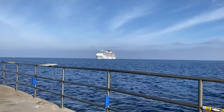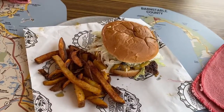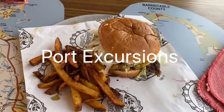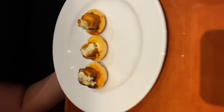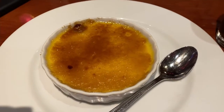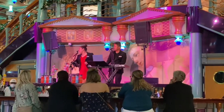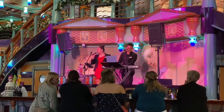So the next term would be port excursion. Port excursion is what you're going to do when the ship docks somewhere at a new port. So if you want to schedule something for yourself to do at that port, you would want the port excursion.